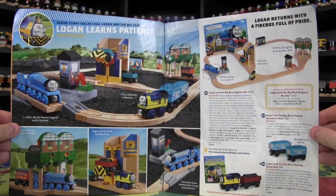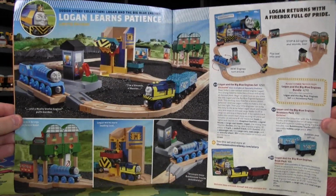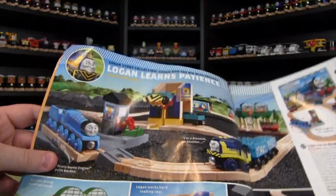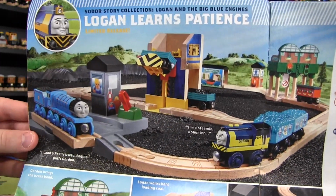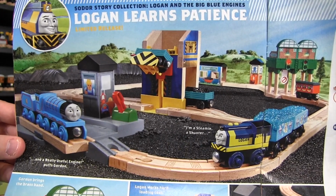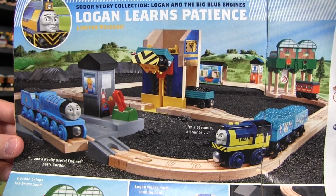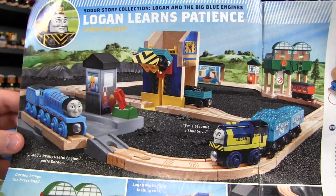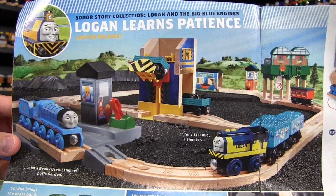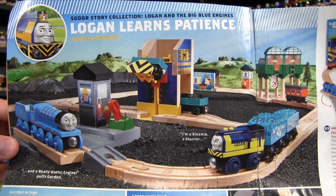So we immediately kick off with the Logan and the Big Blue Engine set, and there's a lot of things I want to talk about here. First off, in terms of this video, I really just wanted to show off the really cool pictures that they have. They seemingly had a photo shoot where they put all these sets together and made them look super nice, like all of this coal dust or rubber that they put down and the green hills in the background. This stuff looks really, really nice.